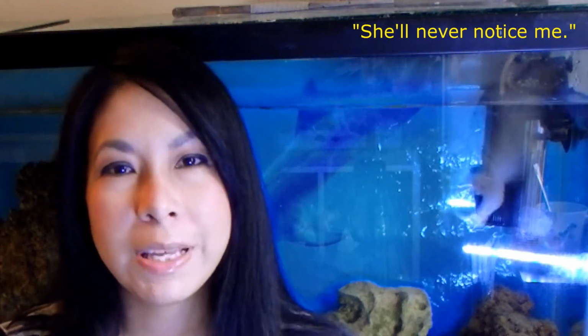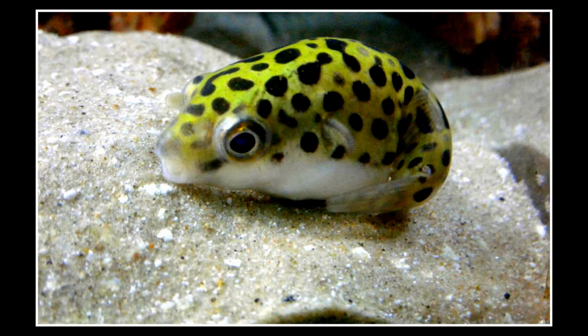Green spotted puffer asleep or when they wake up. It's precious. I'm gonna start a photo here of my green spotted puffer, of how they sleep. They sleep on the sand with their tail wrapped around their body. It's so stinking cute. It looks like a cat.